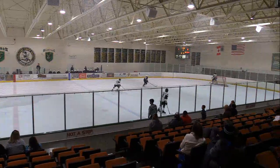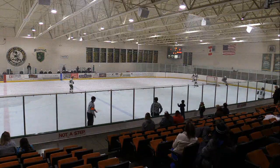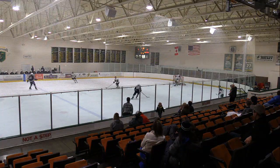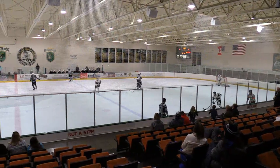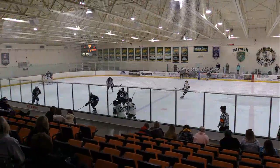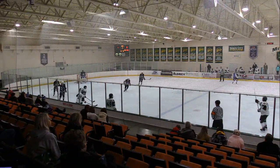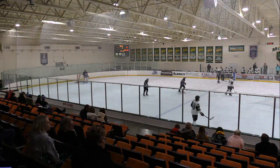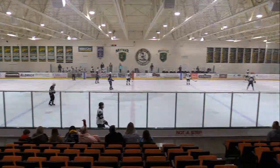Patrick will go back to get it. He'll wrap it around the boards here to Barner. Barner will take it back and bring it out. Barner passing here to Man near side. Man will chop it up to Tucker. Tucker backhands it inside the zone, but Kansas City will grab it and throw it all the way down. 1 minute left in the second period. Barner goes behind his own net to get it.